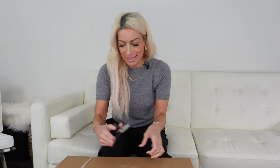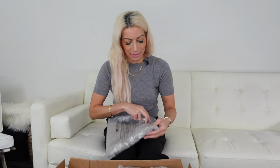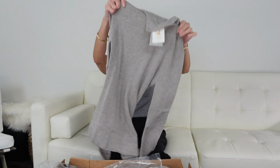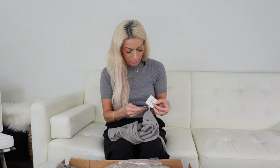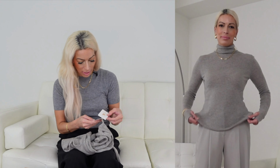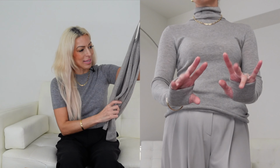Okay, next box. Oh, okay. All right, little turtleneck to start things off with. Gray, of course. It feels really nice and soft. Is this the cashmere? Oh yes, okay, this is the good cashmere. This is from their premium line as well, I think, right? Yes, premium. So it's a wool cashmere blend. No wonder it felt much nicer than those acrylic poly ones that I just showed you.